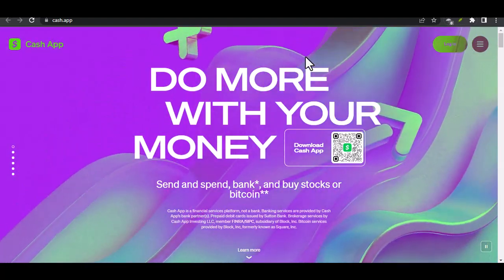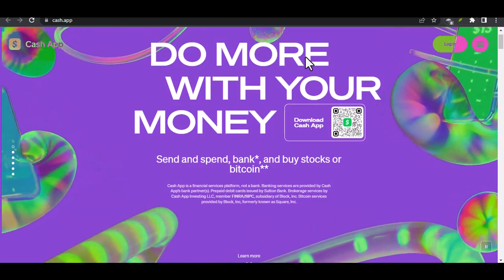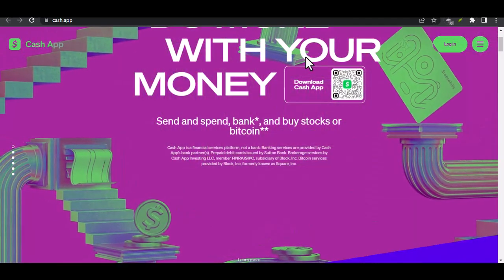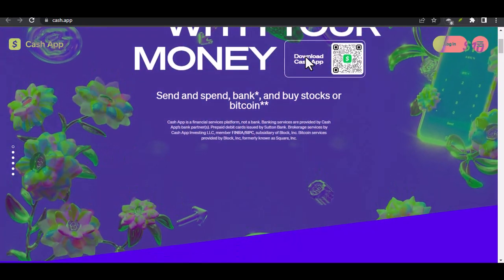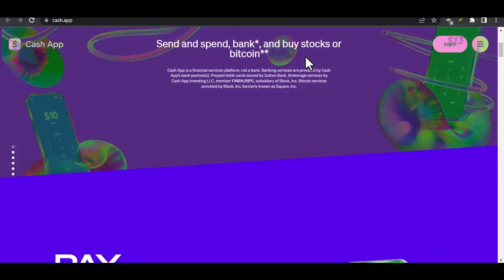Ever sent money to a friend and realized you have no idea what their Cash App tag is? Yeah, us too. Cash App, the popular peer-to-peer payment service, has become a go-to for splitting bills, sending birthday cash, or even paying your neighbor kid for mowing your lawn. But with all this digital money flying around, a question pops up: does Cash App require ID?